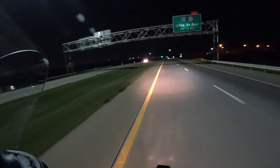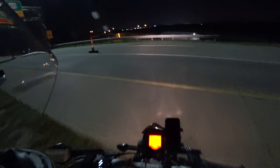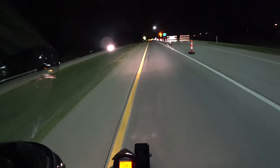All right, where is it I want to go? I think I can turn around right here. It's like we're cops turning around in the median. It feels so cool.